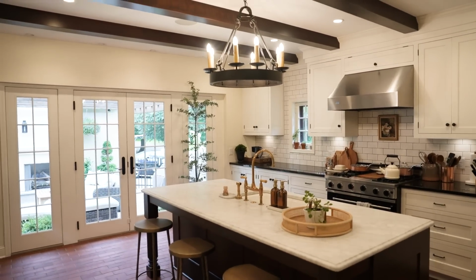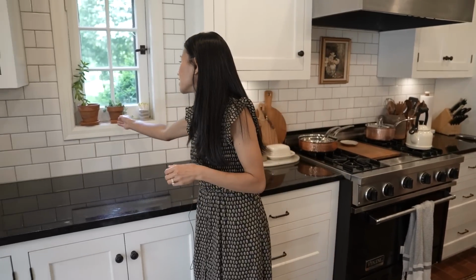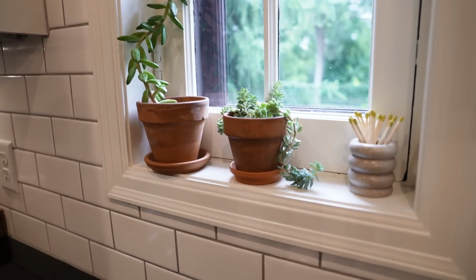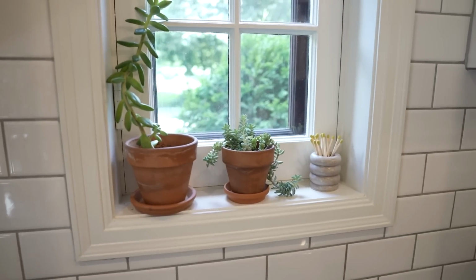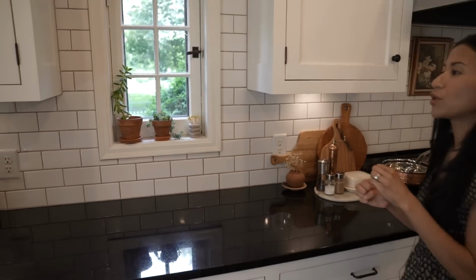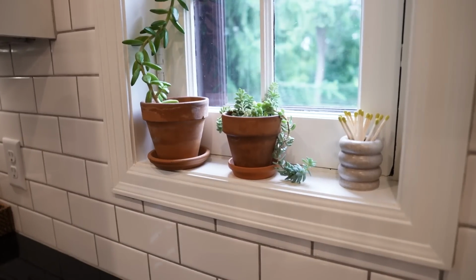So I am a big lover of plants. You'll see live plants all throughout our house, but I also love a good faux plant just for easy maintenance. So just having these little succulents in terracotta planters is a simple way to add some warmth and some color into a space if you don't want it to be overly colorful.